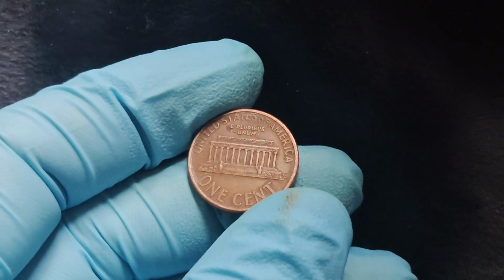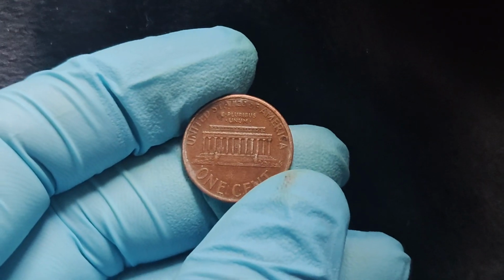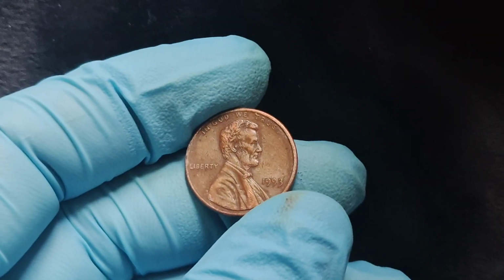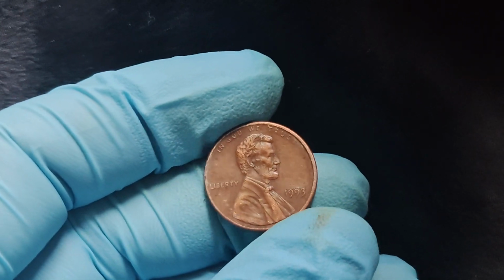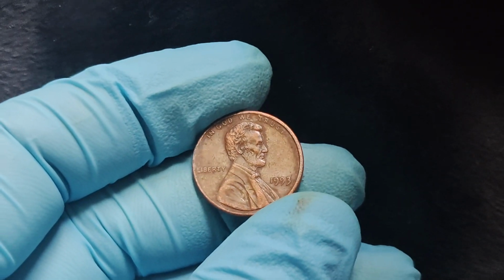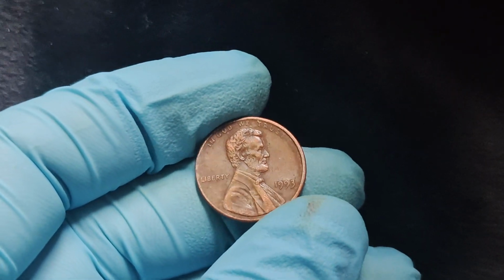$1 million for a penny. That's more zeros than any penny should ever be responsible for. We're diving into the story of the 1993 no-mint mark Abraham Lincoln penny. Why is it so special? How can you tell if you have one? And more importantly, how can you turn that penny into a life-changing jackpot? Stick around, because this is going to be a coin adventure you don't want to miss.